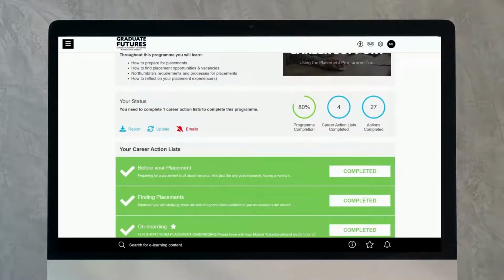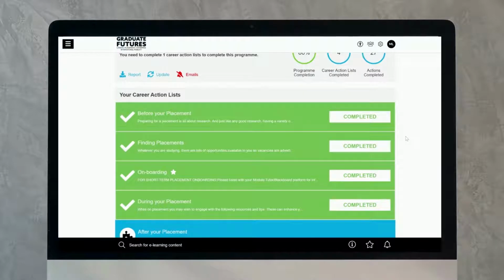It will tell you how far you are through the programme, any action lists you've completed, and the smaller actions within those lists as well. You can turn on or off email updates, update the program, or download a report of all your learning as well. Now, the action lists are the core functions of this program.